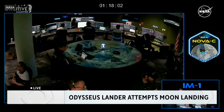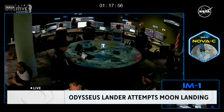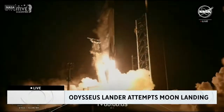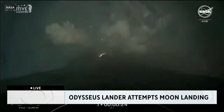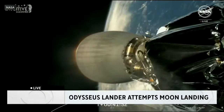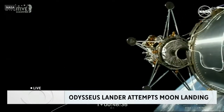Getting to this moment, Gary, has been quite the journey, and it's lasted about 7 days so far since liftoff from Launch Complex 39A at NASA's Kennedy Space Center. Odysseus lifted off at 1:05 a.m. Eastern Standard Time from atop a SpaceX Falcon 9 rocket on February 15th. Approximately 48 minutes later, Intuitive Machines' Nova C-class lunar lander entered a translunar orbit, a direct shot at the moon.